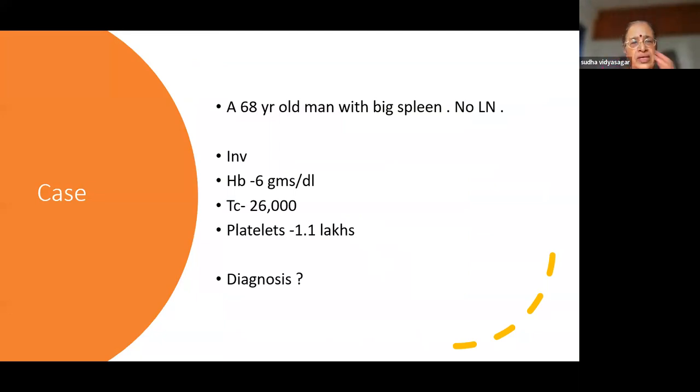Okay. Slightly tricky. I want you to think about this. A 68-year-old man, big spleen, no lymph nodes, nothing else is there. We're talking only big spleen, right? So you got an anemia, you got a TC which is raised, you got a platelet borderline low. What's the diagnosis?